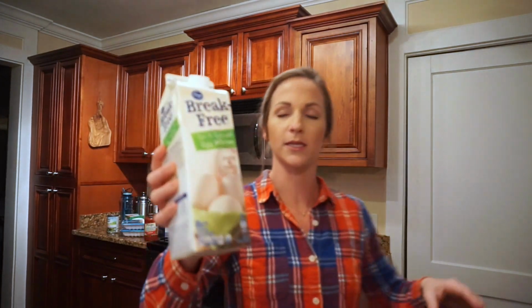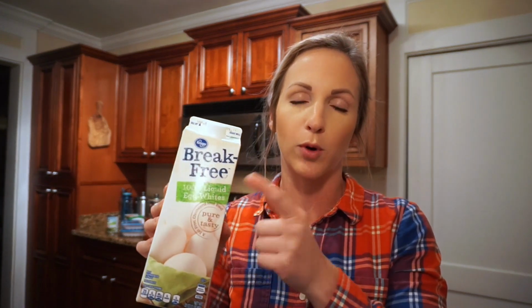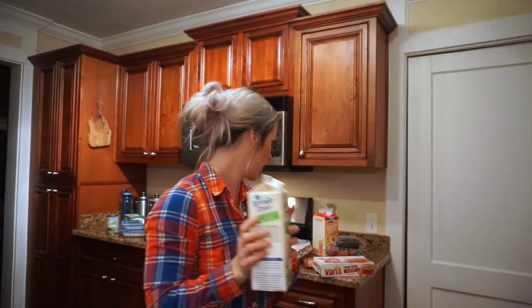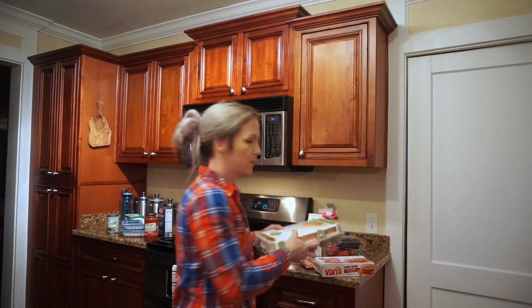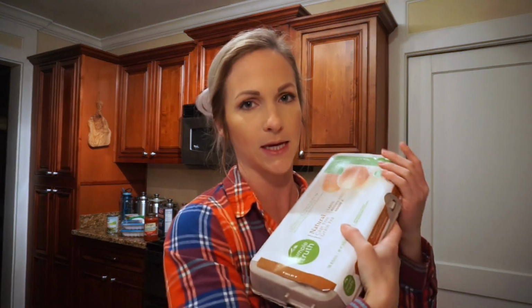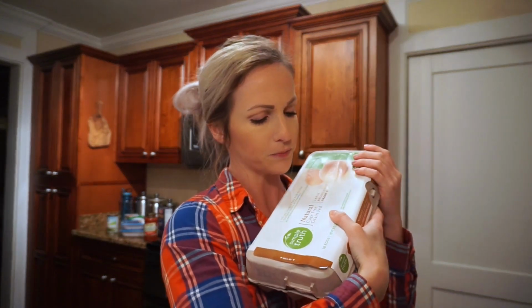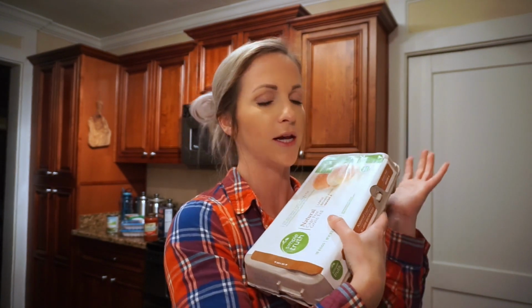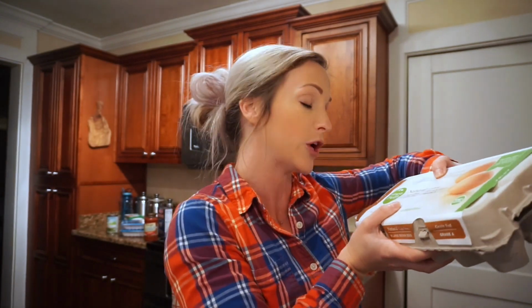I also got some egg whites. I always get the Kroger brand, the carton egg whites. I always have a carton of egg whites on hand because I usually eat a 3 egg whites to 1 whole egg ratio every morning. So I got some egg whites here, and I picked up some whole eggs. I get a whole bunch of the cage-free eggs. Honestly, I just like brown eggs better for some reason. I just feel like they have a better taste to them. But anyway, this is the kind I get. I get the brown eggs, the natural cage-free, grain-free kind.